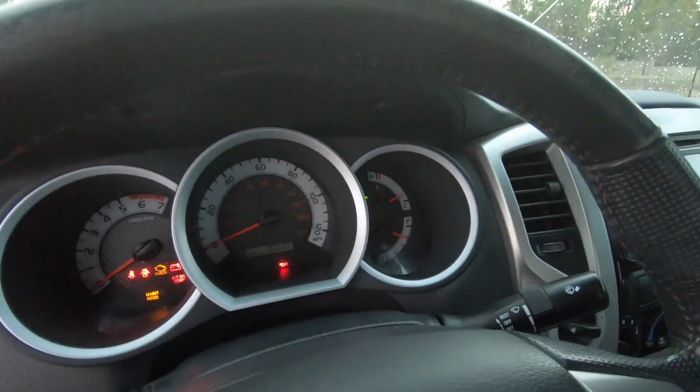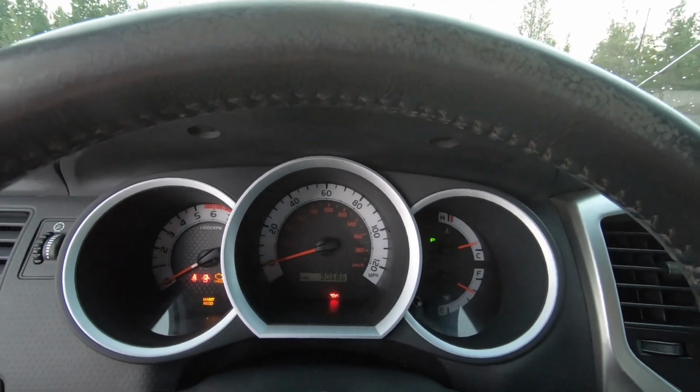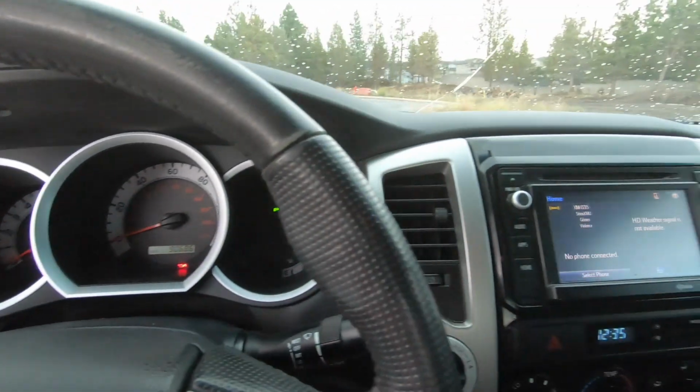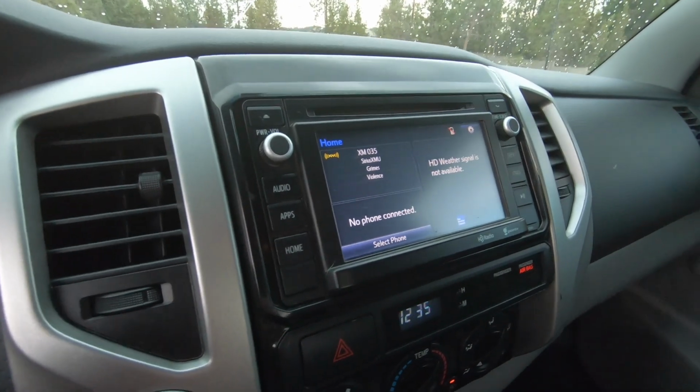Instrument cluster has a nice clean layout to it. This is one of the updates that we see with the 2012 model, is that it's got a little bit more modern look to it. Also a really nice upgrade for 2012, we get this revised center console unit.